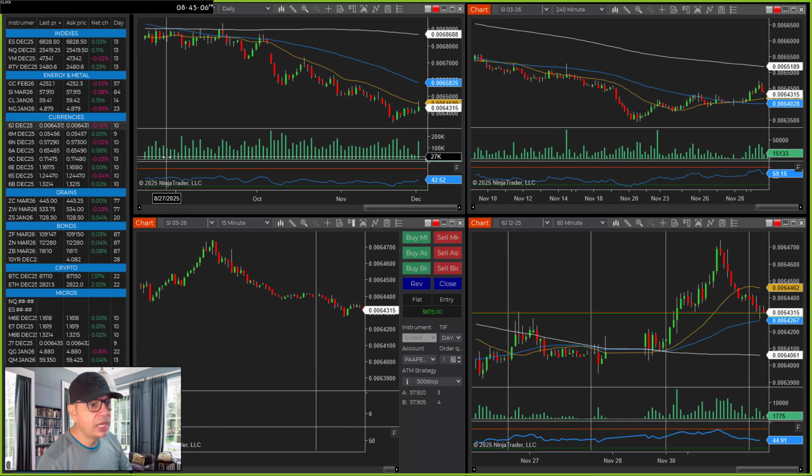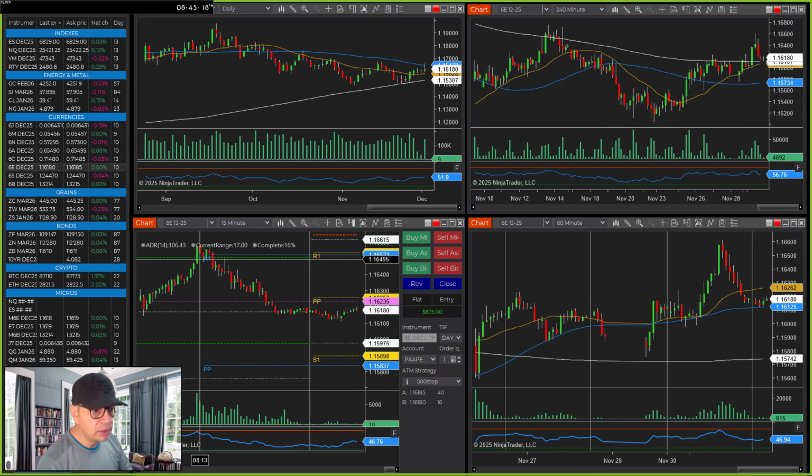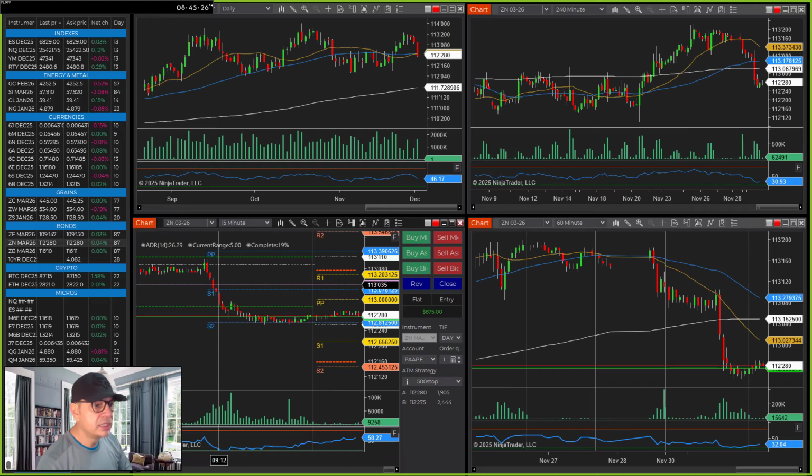On the Japanese yen, we had an announcement that we may have a rate hike at the end of this month. The market reacted immediately with a sell-off on the yen, also a sell-off on the euro, and a sell-off on bonds, especially the 10-year bond, as we can see right here. So the free money from Japan may be coming to an end, and we have to keep an eye on these correlations.